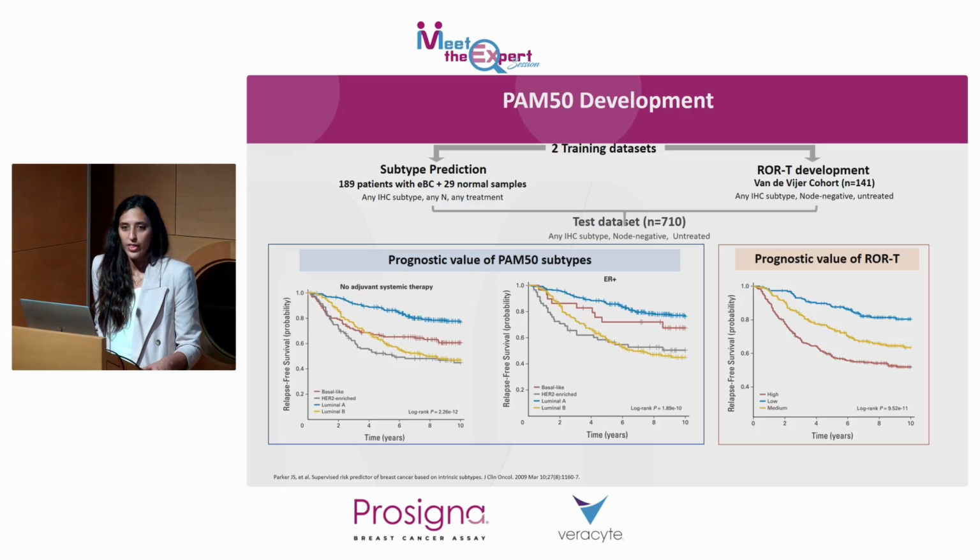Then both algorithms, the one for subtype prediction and the one for ROR calculation, were tested in the same data sets of more than 700 patients. These data sets included any subtype of breast cancer, triple negative, HER2 positive, and luminal, but all patients were node negative and untreated. And as you can see, both intrinsic subtype and the risk of recurrence were independently strongly associated with prognosis.